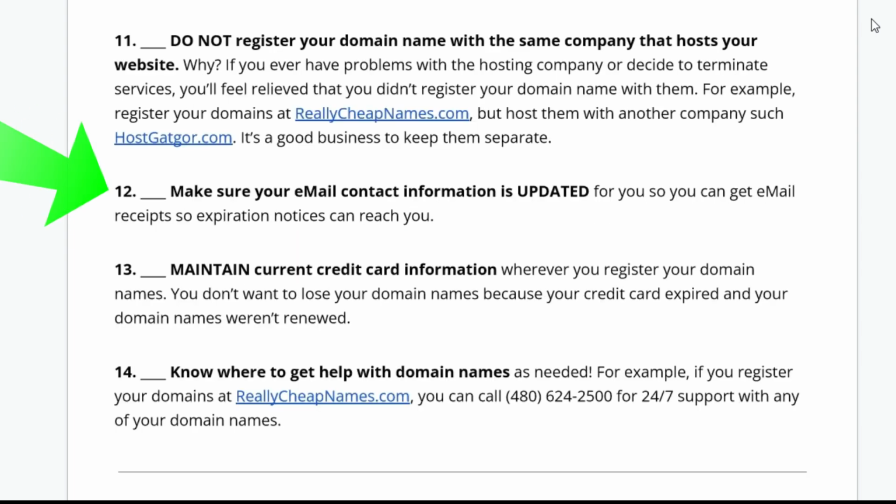Number 12, make sure your email contact information is updated so you get your email receipts when they come. Number 13, maintain your current credit card information. Make sure it's up to date and it's not expired, like you got a new credit card, expired expiration date, etc. You want your domain names to be able to be renewed with a good credit card.